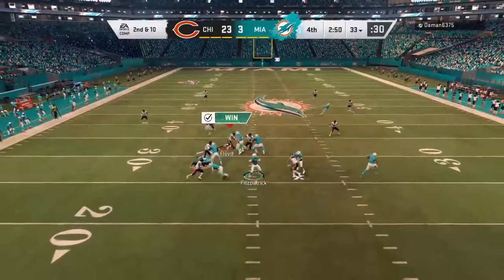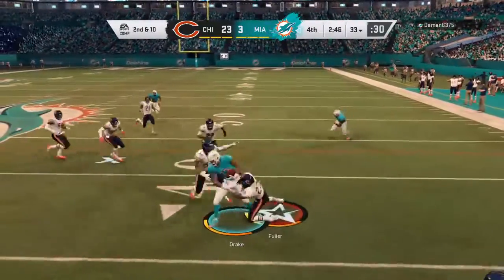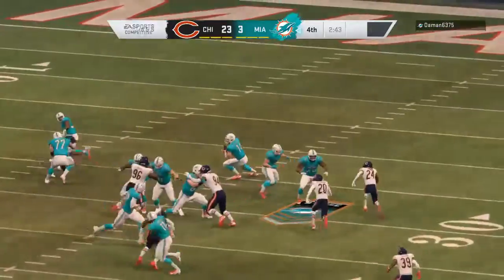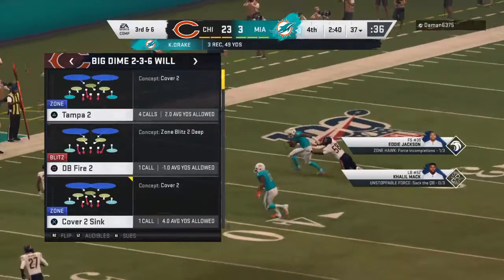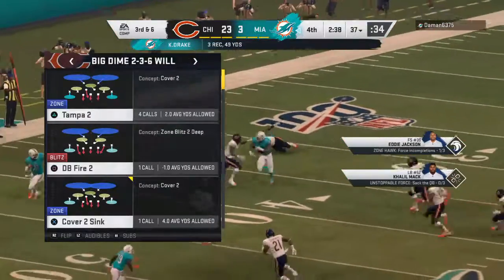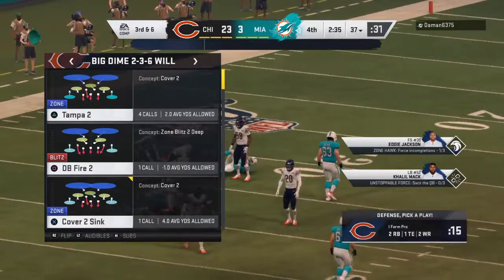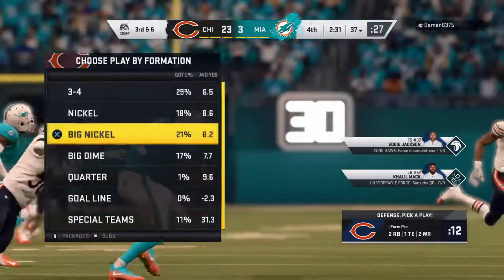To throw again. Fitzpatrick. It's complete to Drake. And he was able to shed the tackle, but the reserves come in for the stop. You got the big lead defensively. Willing to give them that underneath stuff, right? And this is why you work on your tackling. Tackle them after the catch, inbounds, keep the clock running. Just go ahead and bleed the game out that way.